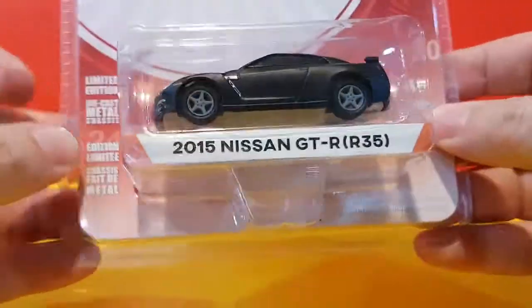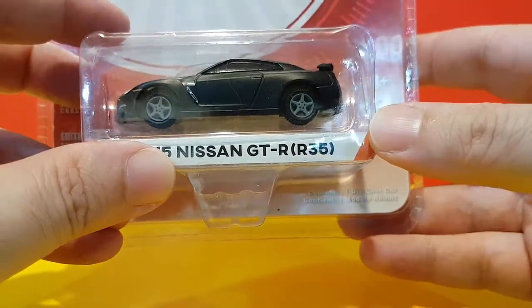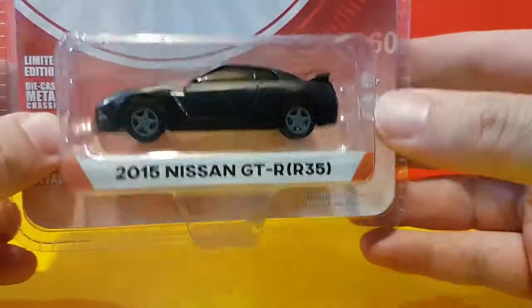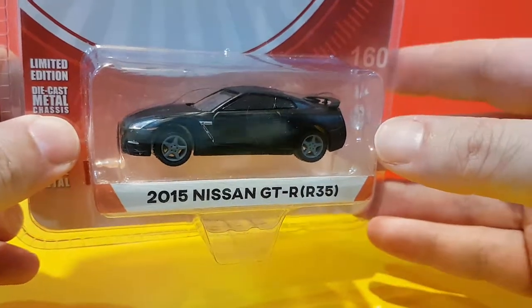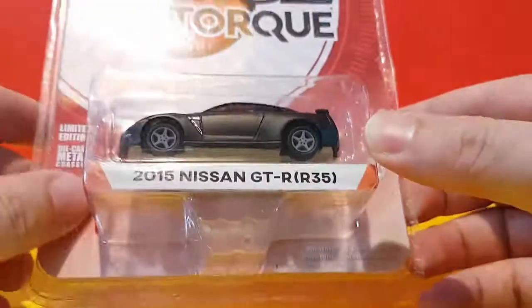Very cool. It could have been, yeah, I think they did one for the Black Bandit series at some point. I don't know if there's any difference. I might even have it somewhere. But anyway, cool car, very cool car. And that's it for Greenlight. What do you think would be next?